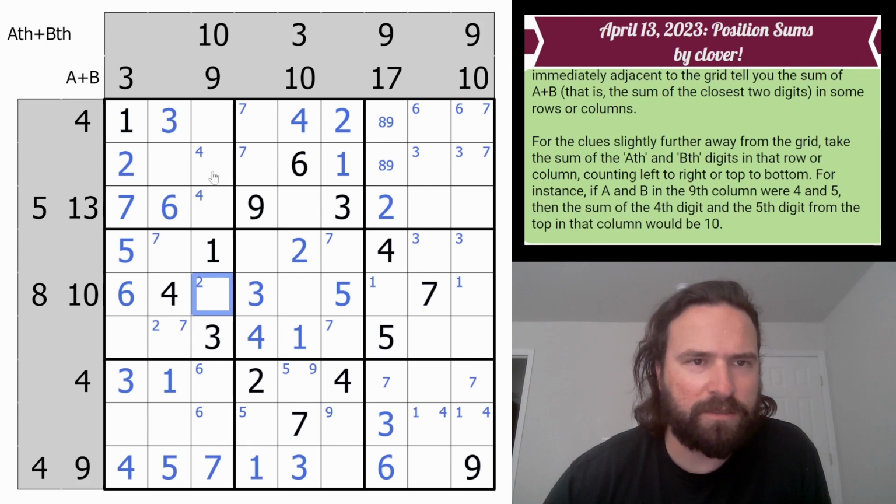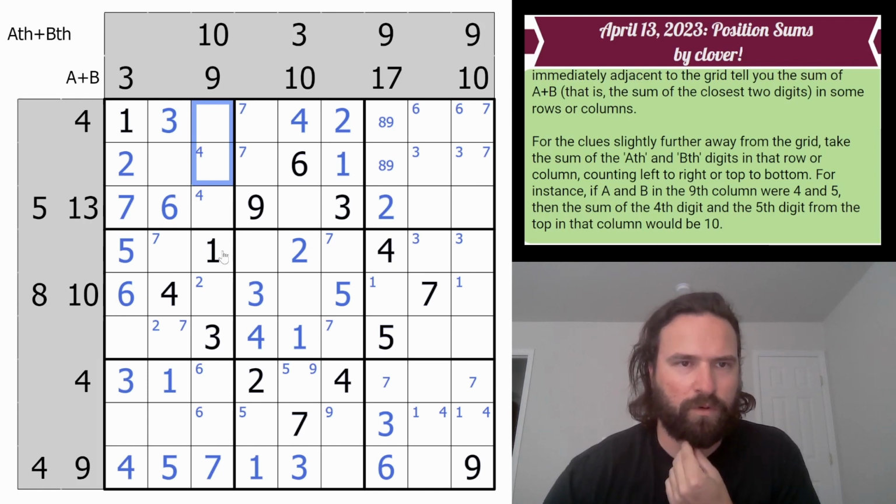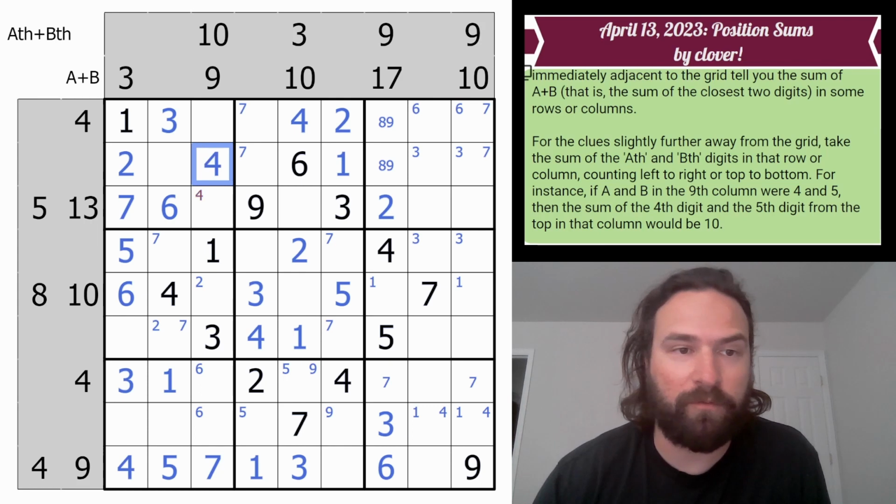Should I test anything else? So we have a 3 and a 7 in the column. So this can't be 3, 3, 6 or 2, 7 or 1, 8. So it actually might have to be 4, 5. It can't be 1, 2 or 3. Yeah. It's going to have to be 4, 5. So this is definitely a 4. So I was completely wrong about that, and I would have broken the entire puzzle.